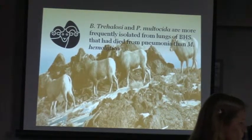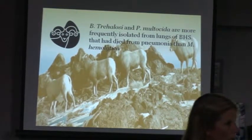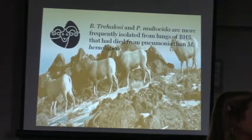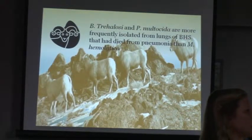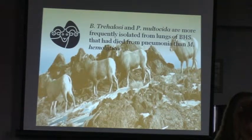Another little thing that these bacteria are doing is they're working behind the scenes to confuse us. And this is interesting. I've got copies of all these papers. If anyone's interested in reading these, it's really fascinating what they're beginning to find out about these bacteria. They know that when they take Mannheimia hemolytica and put it into bighorn sheep, it kills them. But when they go up and get these dead sheep off the mountain and bring them in, when they culture their lungs, most of them they're not finding the Mannheimia hemolytica like you think they would. Why are they finding the Trehalose and the Maltosida when we know it's the Mannheimia hemolytica bad guy that gets in there and kills them?